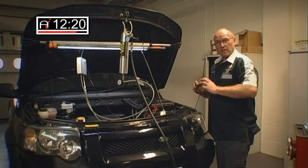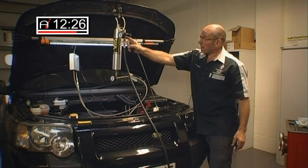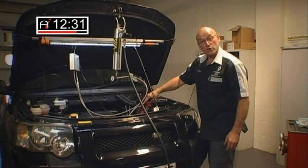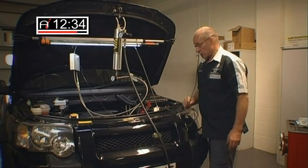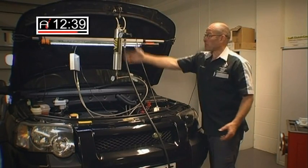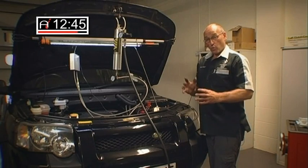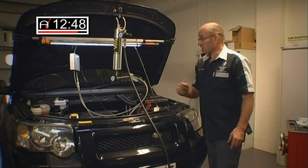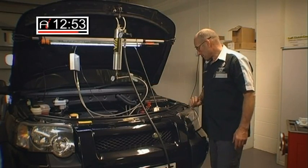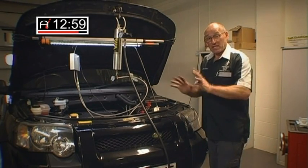This now will intermittently pulse the product at 6 bar through the triggering device to the nozzle and then into the engine. As I say, this whole process, depending on the volume of product and the amount of time you've selected, will take around 20-30 minutes until the entire volume of product has been ingested by the engine. And it really is that simple. The process is exactly that.